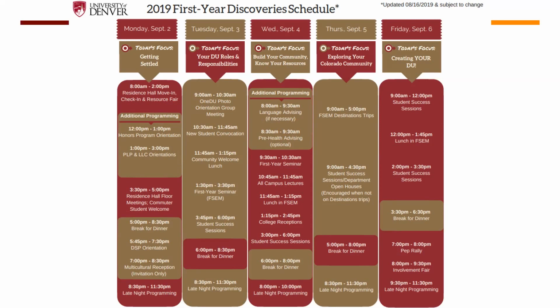We'll then move into our new student convocation, which will be a welcome from a lot of our leadership on campus. All parents and students will be invited to this event. And then we will have a community welcome lunch, again, for all parents and students. That afternoon, their student will go to the first year seminar, which is the first time that they will meet their professor and their orientation leader within that time.